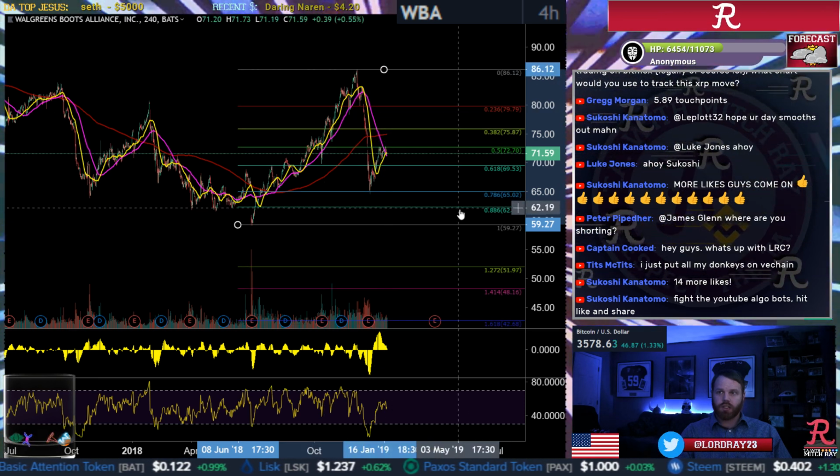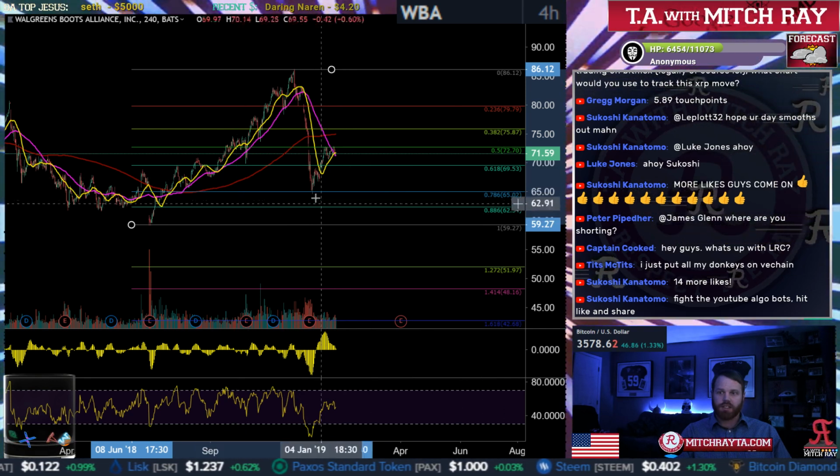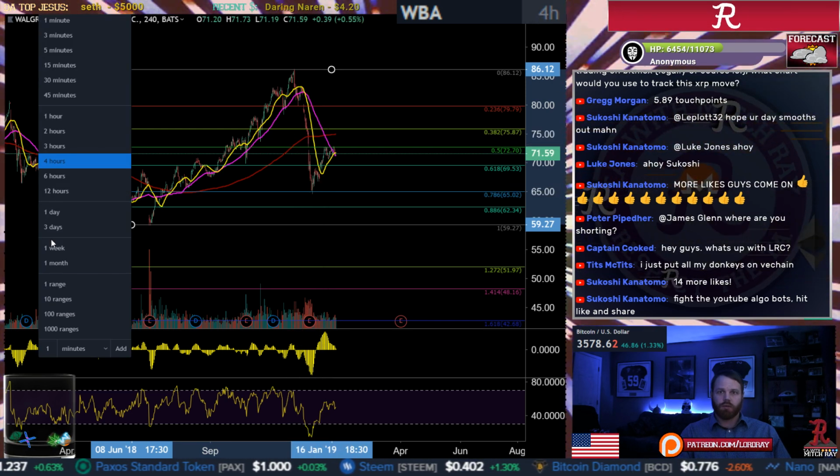Hey, just like the SQs, look at Walgreens, man, bouncing on the 786 fib node. I mean, that's exactly where we bounced, right? Death Cross on Walgreens at 4 hour. I'll move to the daily real quick.